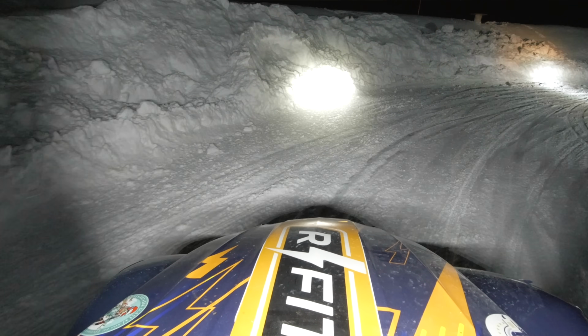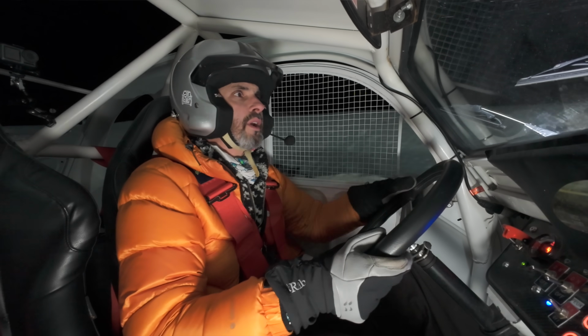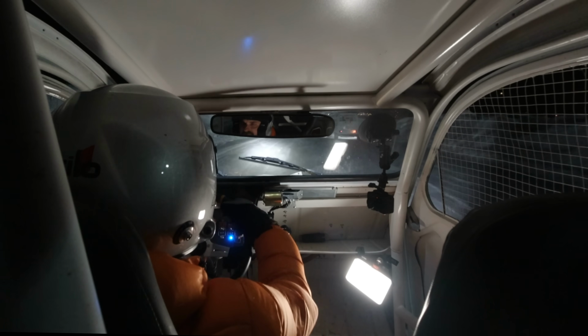Just off the apex, a buggy had come off, and I didn't see it. I'd already set the car up for the corner. You've got to set them up so early. I'm doing dreadfully, actually.